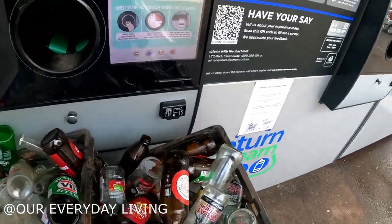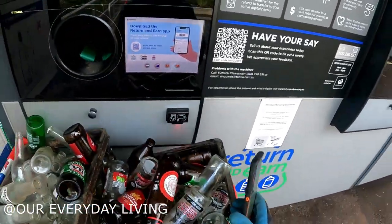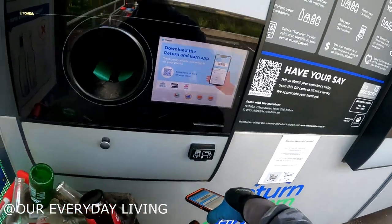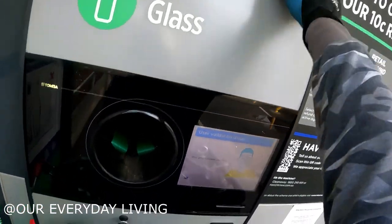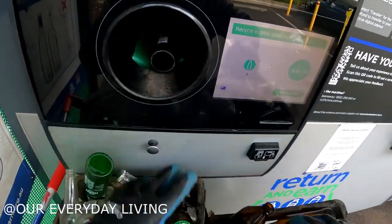Now, I am going to use my phone. The last one I've done, I got dockets and that sort of thing, so I can show you what a docket looks like. Anyway, I'm going to be scanning this all back to my phone. Makes it easy for me. So let's just get it put through.